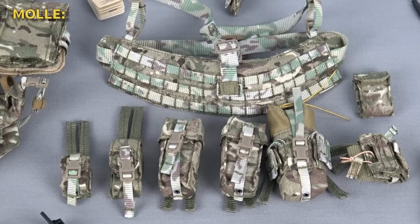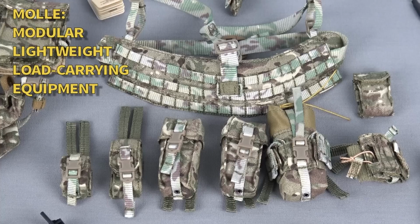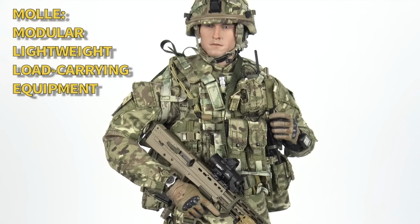Modern British Army soldiers are equipped with MOLLE gear, which stands for Modular Lightweight Load Carrying Equipment, and this is basically a load carrying system that enables the wearer to carry their ammunition, comms kit, medical supplies and other equipment in any position on their body they feel is best suited.